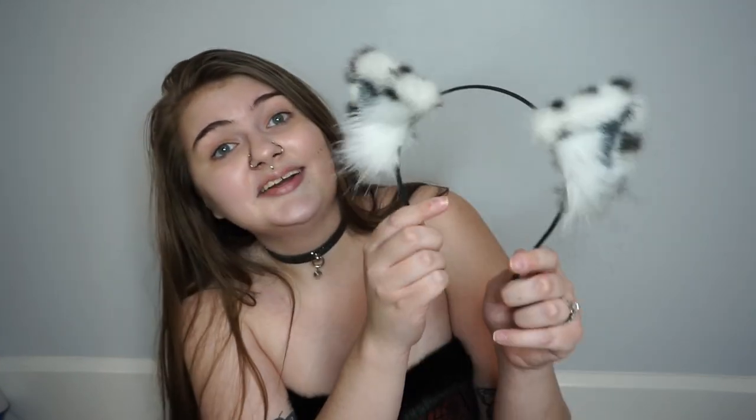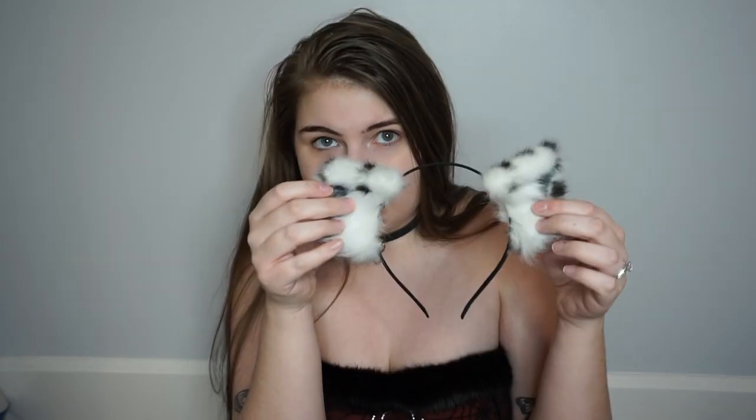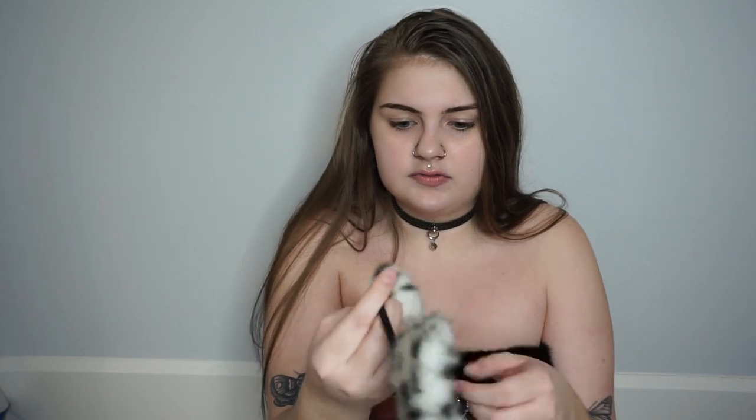There's also a pair that was in my last video. These are from Kittens Playpen, which also no longer exists. These are little snow leopard kind of spotted kitten ears. I think they're the small size because they seem small compared to a pair that I previously owned. But yeah, these were really inexpensive, and I'm glad I got them.